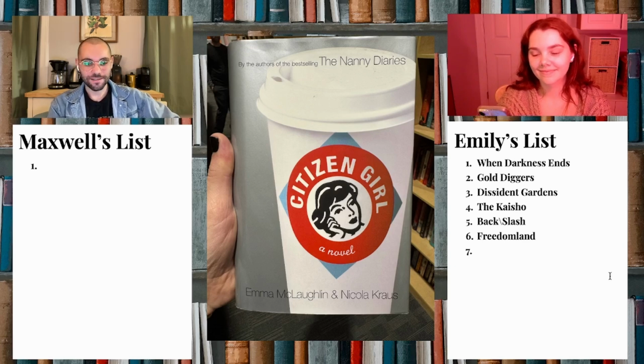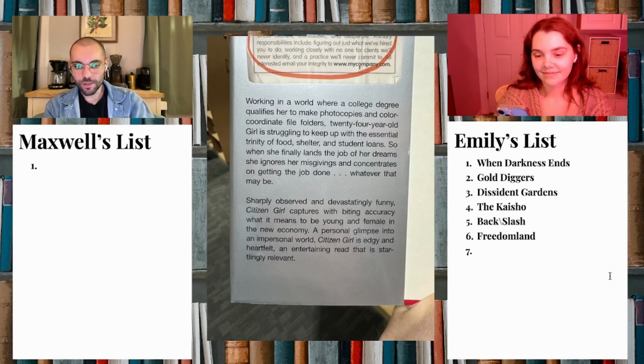Okay, alrighty. Working in a world where a college degree qualifies her to make photocopies of color-coordinated file folders, 24-year-old Girl is struggling to keep up with the essential trinity of food, shelter, and student loans. So when she finally lands the job of her dreams, she ignores her misgivings and concentrates on getting the job done, whatever that may be. Sharply observed and devastatingly funny, Citizen Girl captures the biting accuracy of what it means to be a young female in the new economy, a personal glimpse into an impersonal world. Citizen Girl is edgy and heartfelt, an entertaining read that is startlingly relevant.